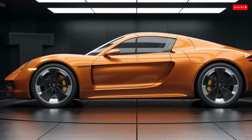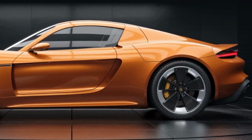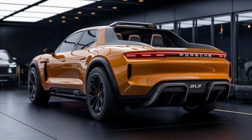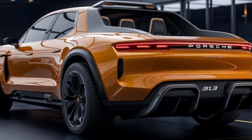While the 911 boasts a 6-cylinder engine, the 912 is powered by a 4-cylinder. So what does that mean for performance? The 912 comes with a 1.6-liter flat-4 engine that produces around 90 horsepower.